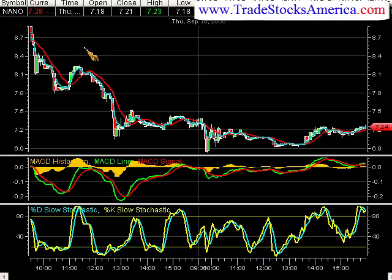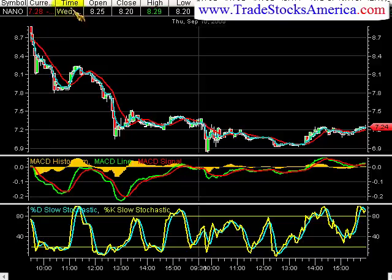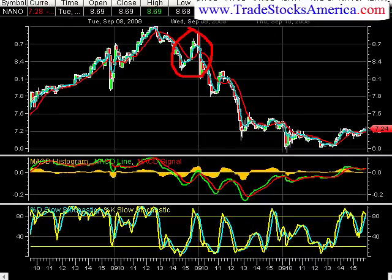Now here's NANO on the left side, yesterday's data. It opened at 8.88. Now here's NANO with 4 days of history. You can obviously see what you're seeing right here.